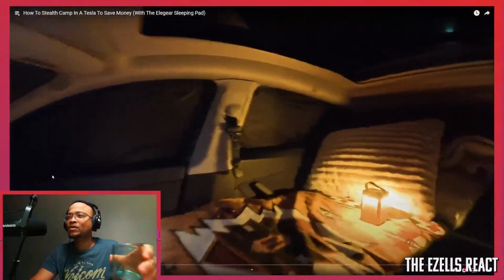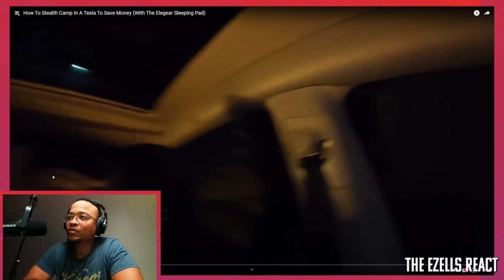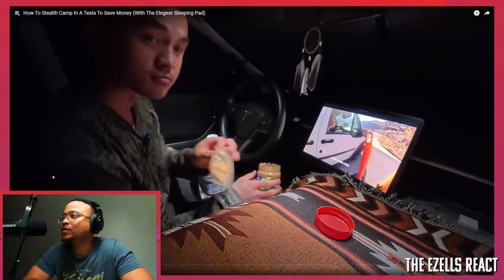So the coolest thing about this setup is nobody knows I'm here. So we got our window car covers all the way from the front to the side and all the way to the back, and no one can see through the moonroof. So yeah. If you guys haven't watched this Netflix series, The Murder of Gabby Petito.